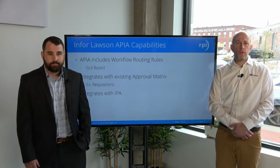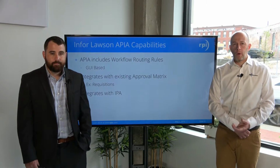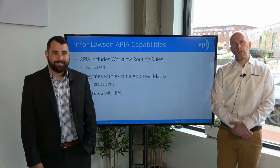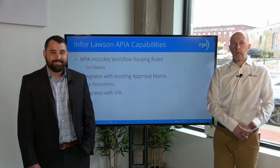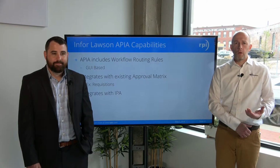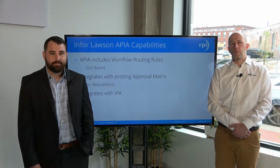This could integrate with an existing approval matrix that an Infor Lawson customer may already have. For example, many customers running requisitions already have an approval matrix defined for that, so this could tie in and use that existing approval matrix. And of course, it's all backed with IPA. So again, the technology that your Infor Lawson staff knows and uses today, if that's your ERP system, you're running those custom workflows, or the workflows that are delivered with the ability to modify them and create custom ones as well.